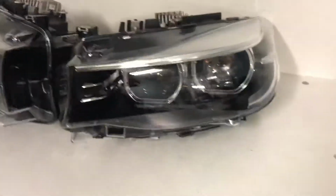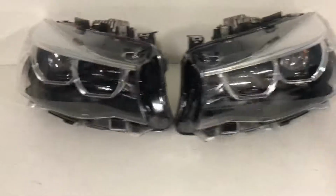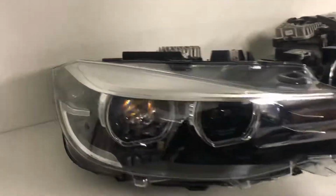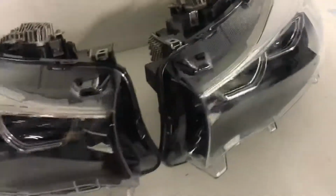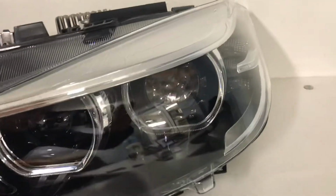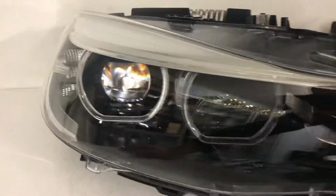Now I have BMW 1st Series Gran Turismo body full LED headlights, not adaptive. You can see that headlights are absolutely new. All glass is clear, without any damaged areas or any scratches or any dots or something else on both headlights.